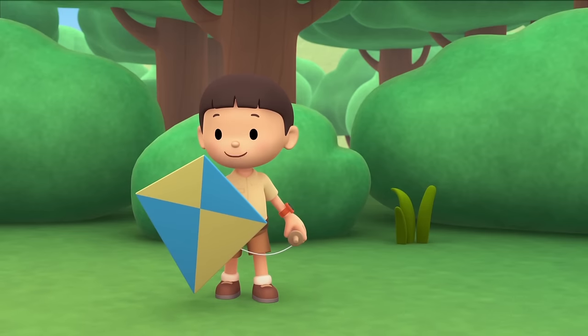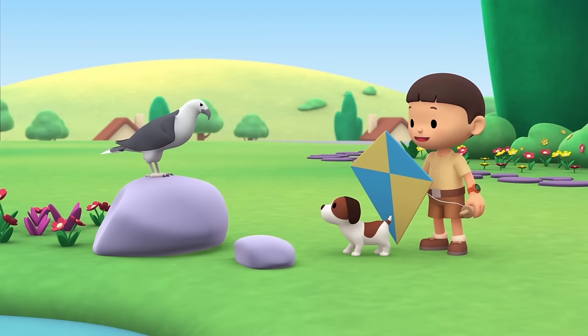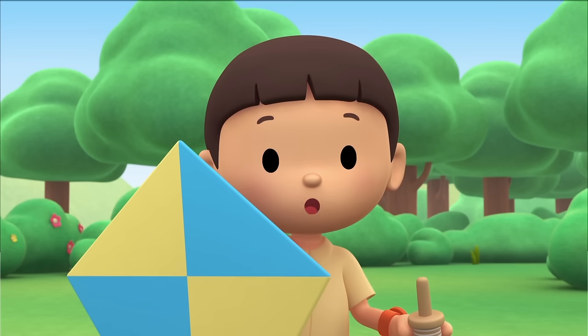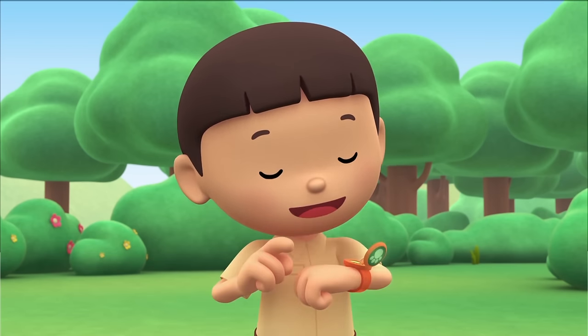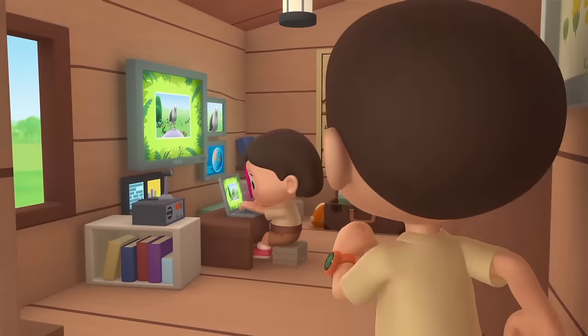What is it, Hero? Did you find the kite? Whoa, that's not a kite. It's a bird. I wonder what kind of bird it is. You know what we should do? Let's take a photo and send it to my sister, Katie. She is also a junior ranger. Look over here, Birdie. Hi, Katie.